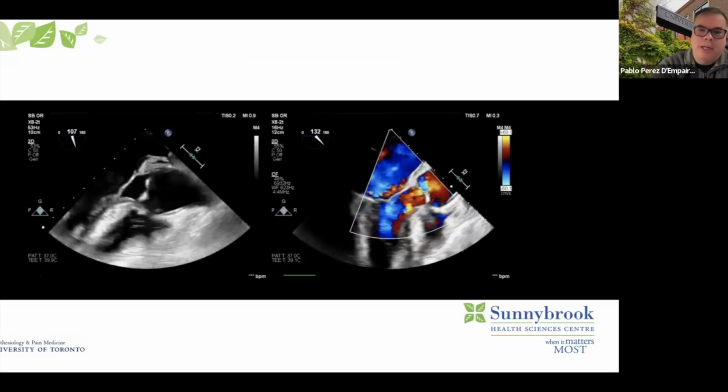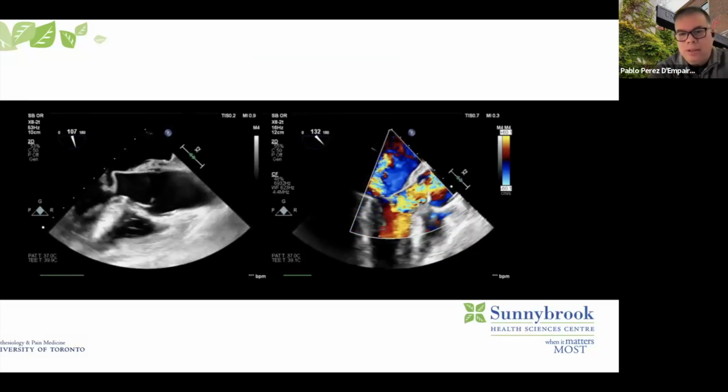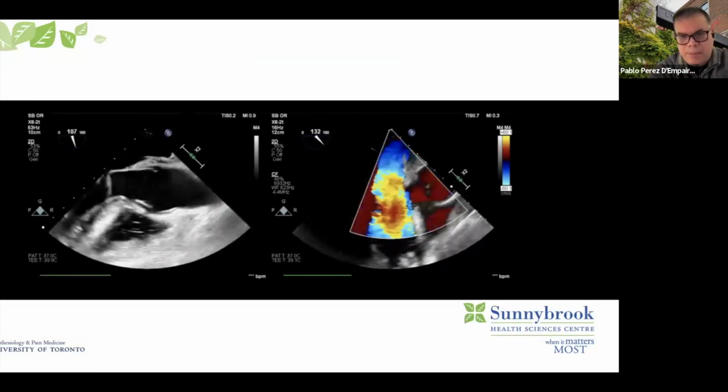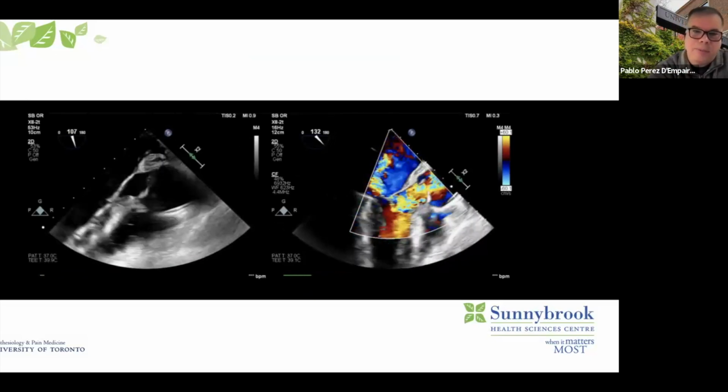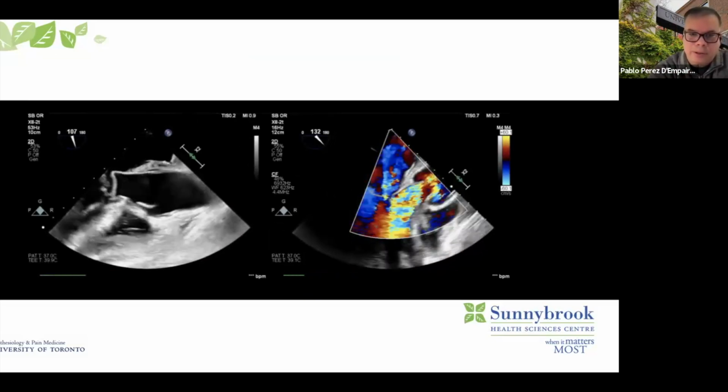And if you amplify and zoom in, now you can demonstrate that there's clear acceleration of flow, dynamic LVOT obstruction with SAM and posteriorly directed MR jet, which change your management completely.